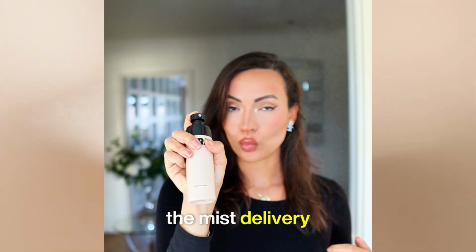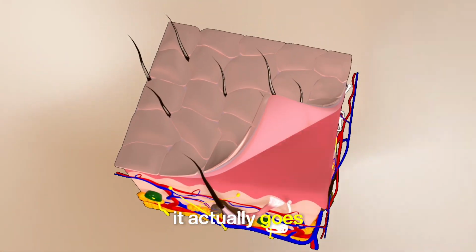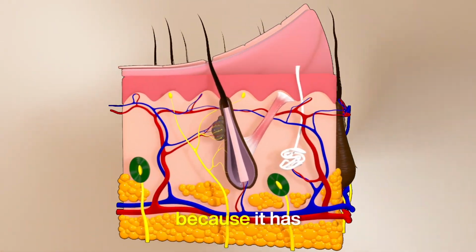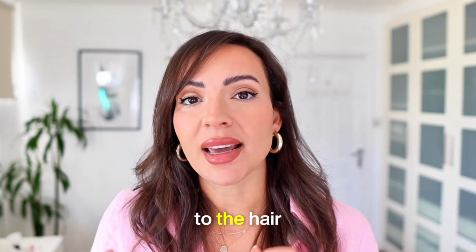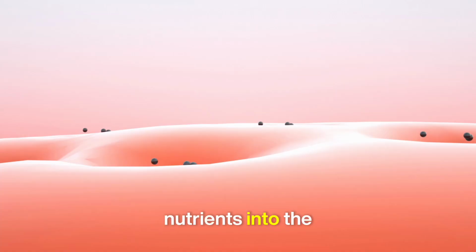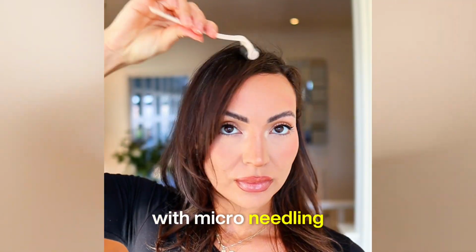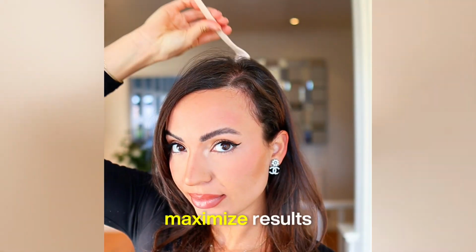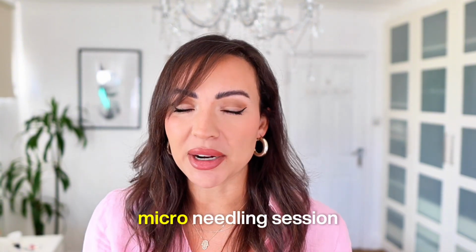So the mist delivery doesn't just coat the surface of the hair or the scalp, it actually goes into the hair follicles because it has that stack that I was talking about, which basically binds to the hair and brings the nutrients into the hair shaft and in the hair follicle. And boosting this with microneedling is by far the best way to maximize results. So this is how I do my mist and microneedling session.